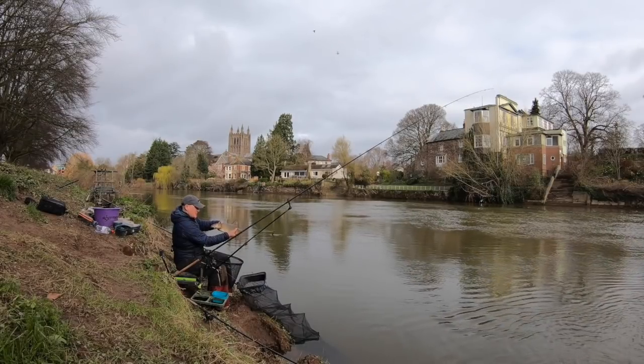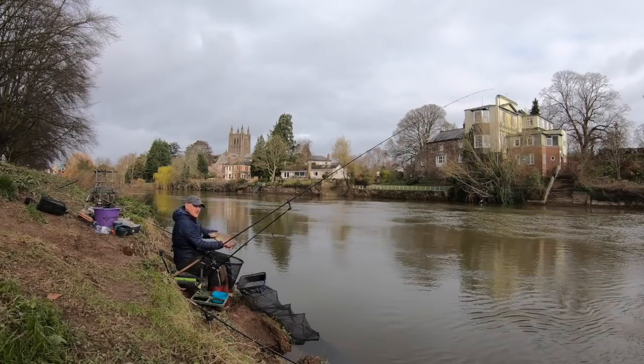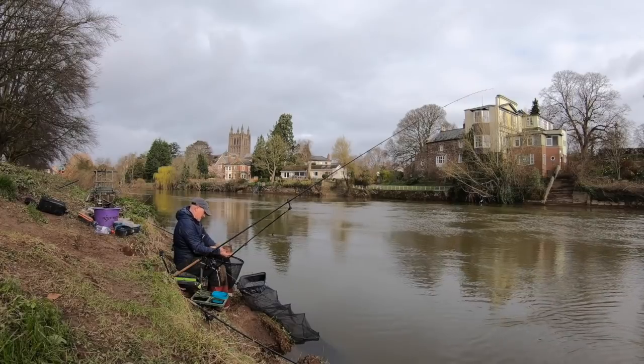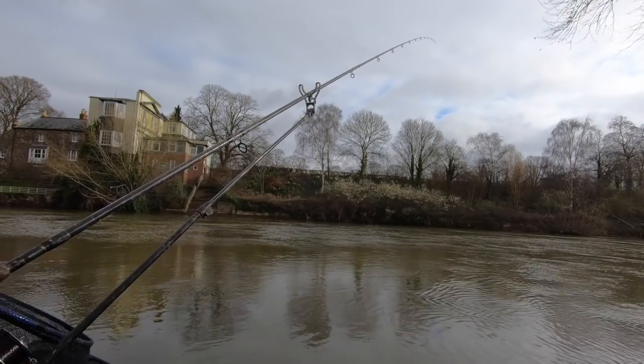Consider what these fish have been through, record floods, debris flying everywhere. We've been finding fish on the fields. That is fighting fit, not a mark on it. Beautiful. Not a massive fish. Right, let's see if we can catch another one.